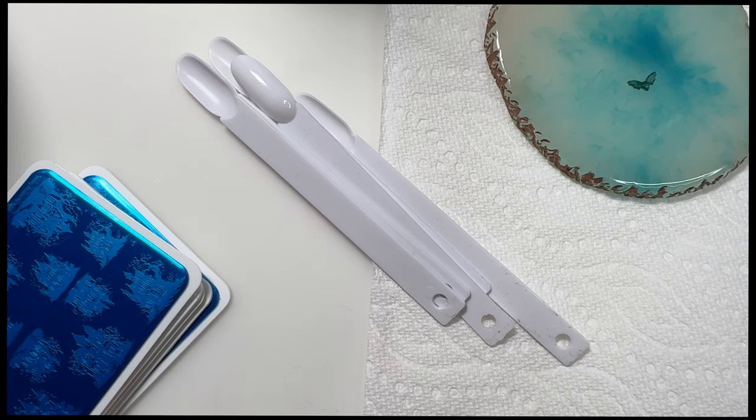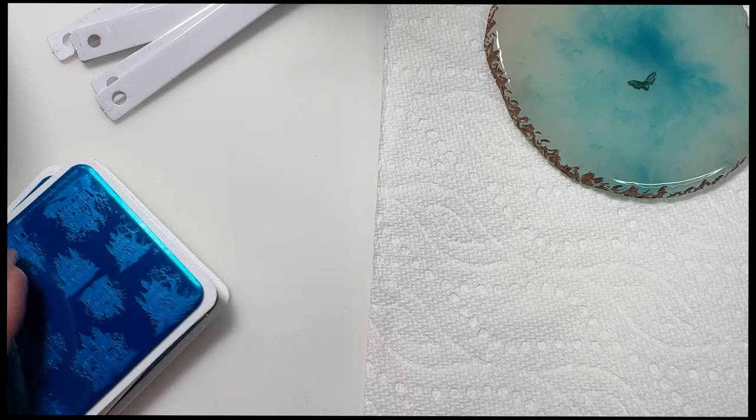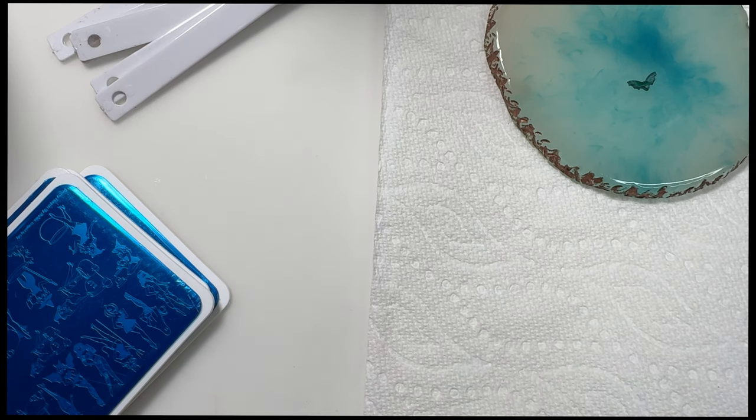I just got in an order of stamping plates from Pretty Fingers by Robin. She does some amazing stuff, and she just released some spooky plates, and spooky is me. So I'm just getting off some of the blue film to show you here.